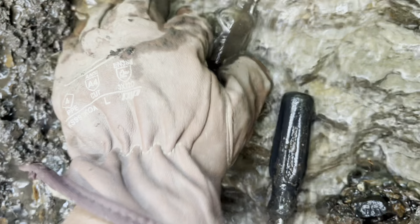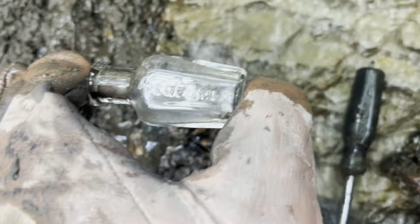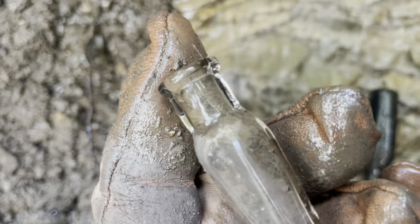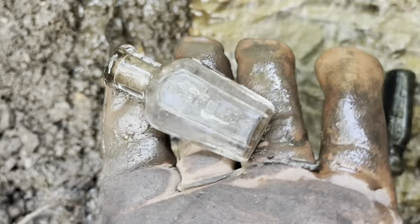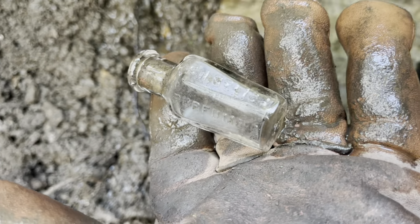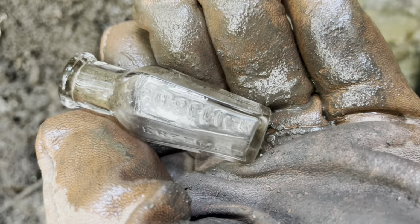Let's wash it off. The Treasure Creek wash station here. Still has the cork inside of it, it looks like, but there's a quick little rinse job. Beautiful perfumer. Blown and mold tooled cork top. Probably 1890s to about 1905. Oh, look, it's embossed on the side. Look at that. That's cool.